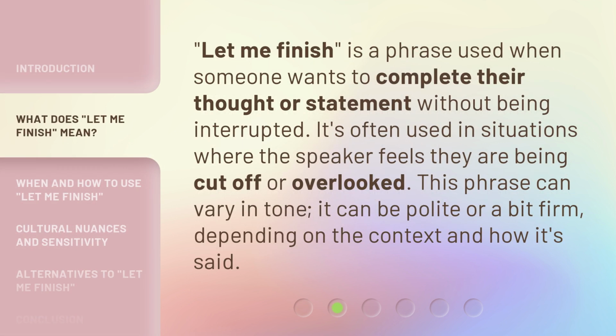"Let me finish" is a phrase used when someone wants to complete their thought or statement without being interrupted. It's often used in situations where the speaker feels they are being cut off or overlooked. This phrase can vary in tone. It can be polite or a bit firm, depending on the context and how it's said.